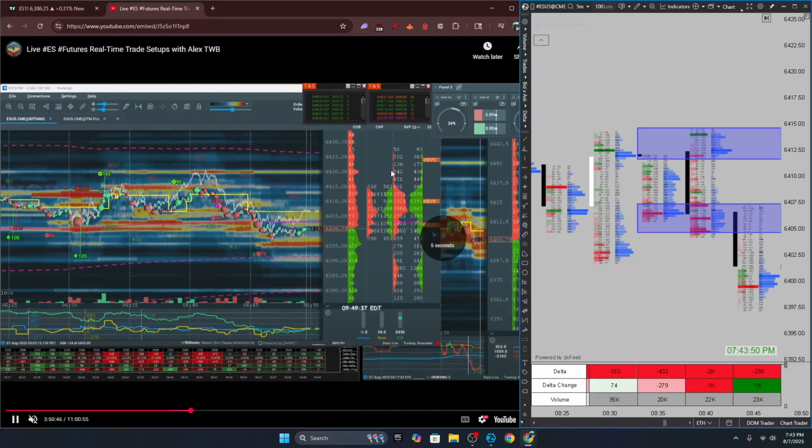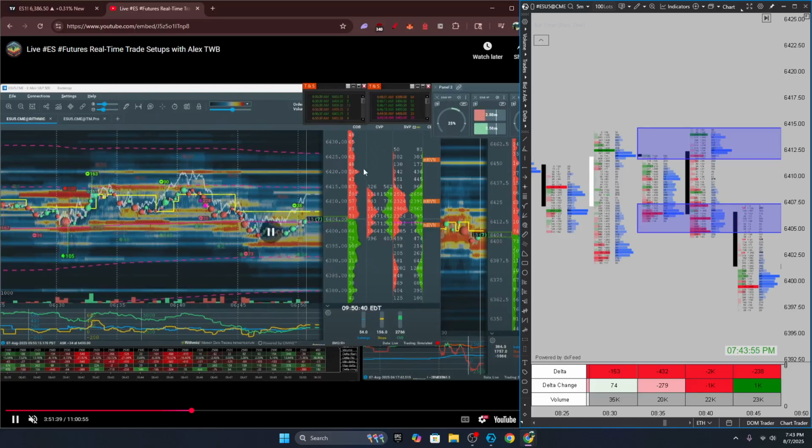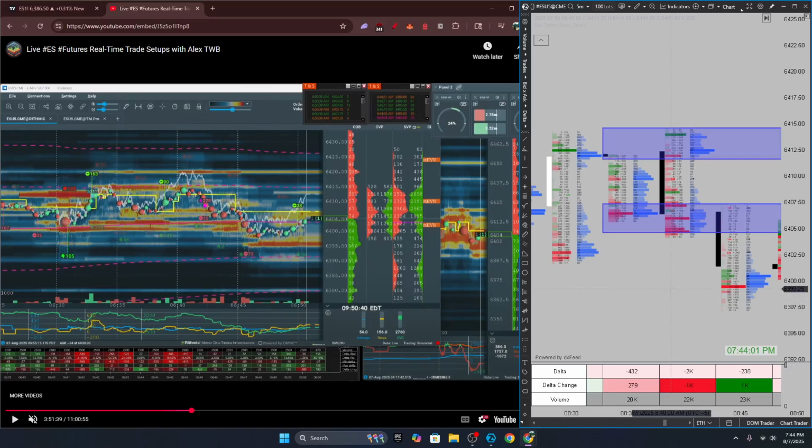And soon enough, we'll see exactly that. Buyers step in, push up into that area of passive selling, and we start seeing selling occur. But on top of that, it wasn't just that, guys. That's not the only reason that we entered into the trade.